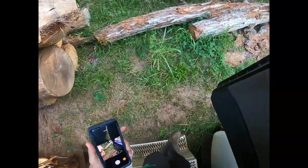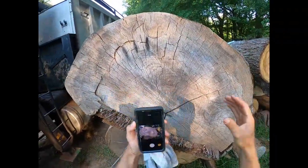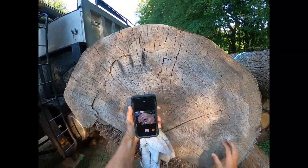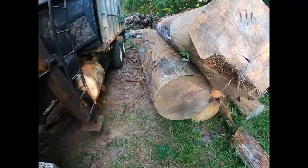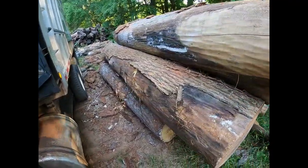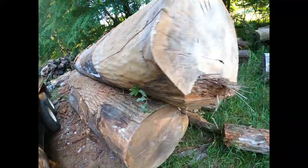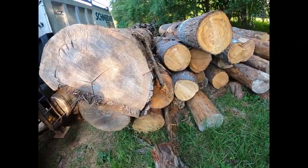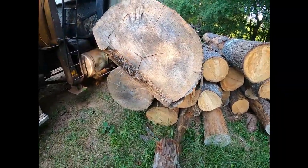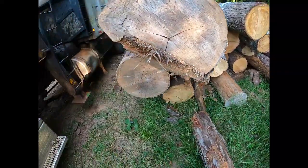There we go, turn that PTO off so it's not quite so loud. Take a look at this. This is my hand, obviously. Look at the size of this thing. That's a lot of weight right there. Even though it's fairly dry, it's 24 inches or so in diameter or better, 26. And then the 13 or 14 in length. So it's a pretty good load.